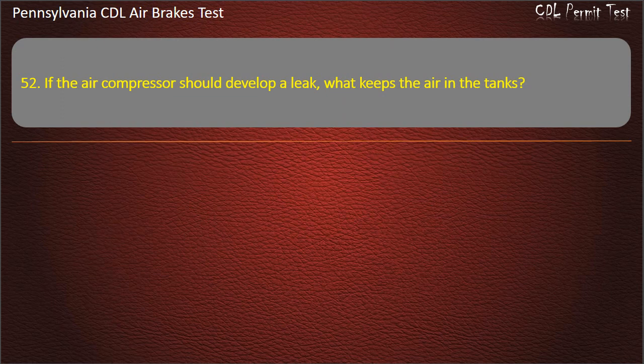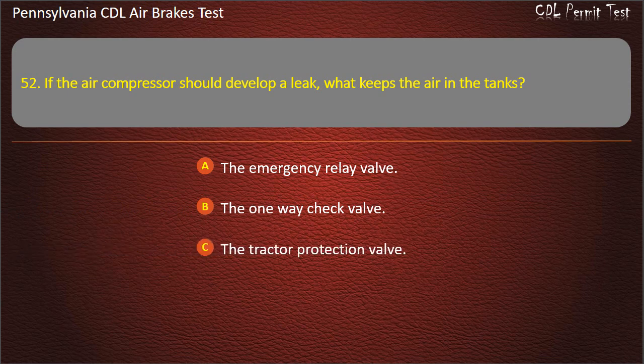Question 52. If the air compressor should develop a leak, what keeps the air in the tanks? The emergency relay valve. The one-way check valve. The tractor protection valve. Answer. The one-way check valve.